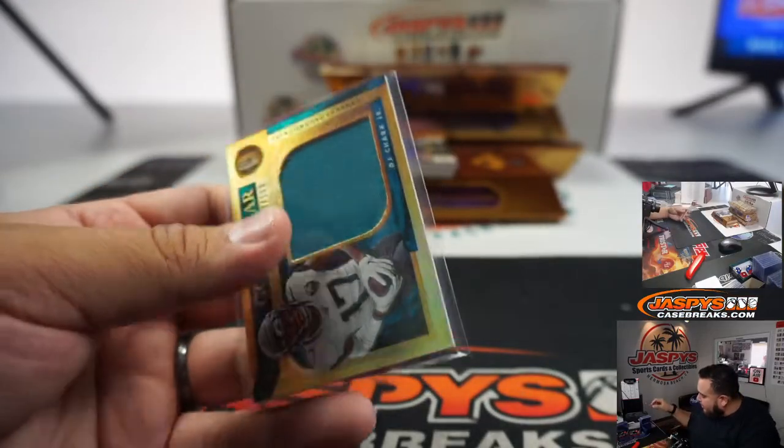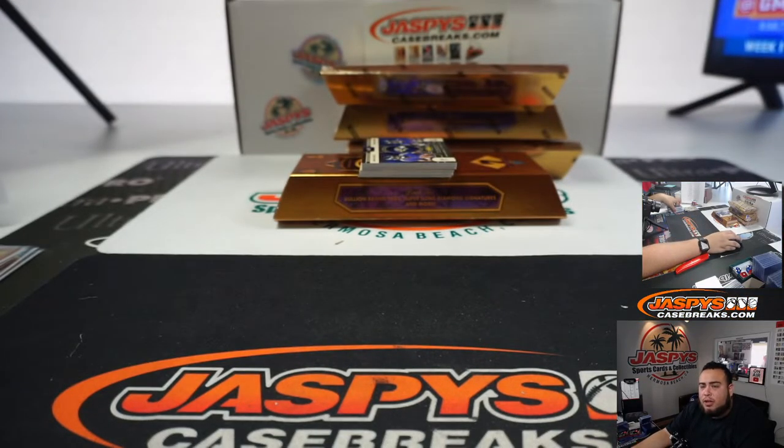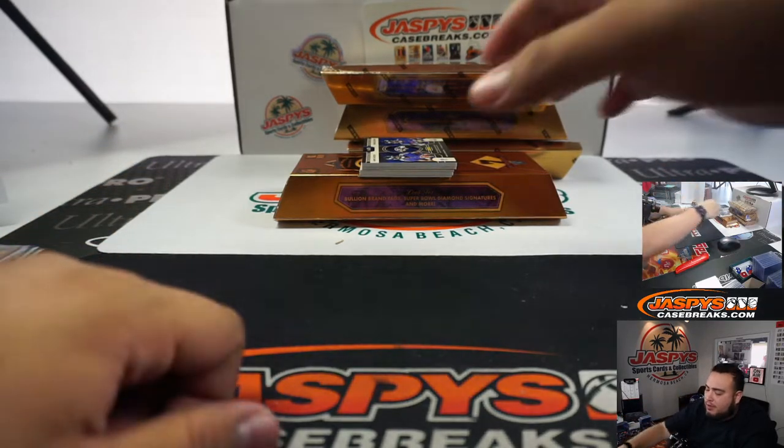I'm not sure, man. You want to check the checklist? But I'm sure there should be, maybe, right? He's a rookie, so if he's the biggest rookie for the Bears, then he should have a patch auto, right? Is he the biggest rookie? If he is, he should have it. It should be called rookie jerseys autographs.